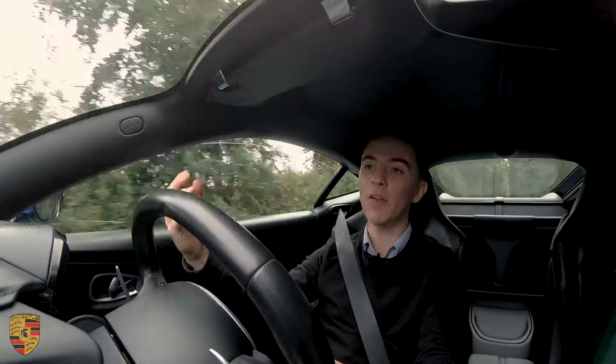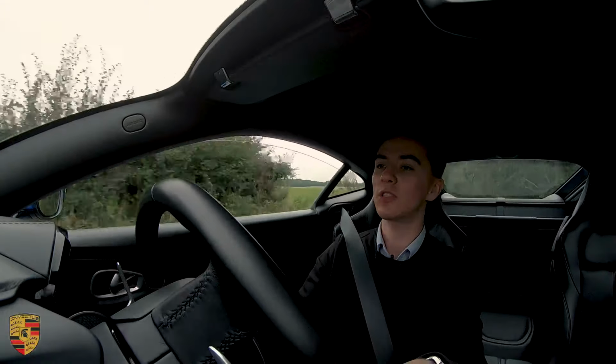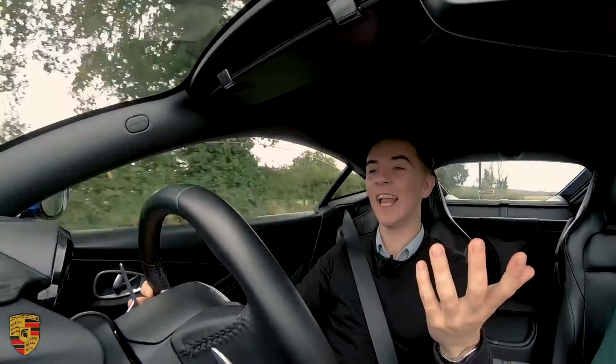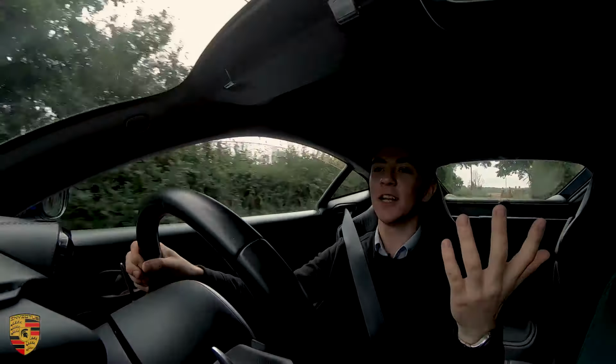Today's a bit of a wet day, so the traction control kicks in a little bit, which gives you that bit more reassurance. I don't know if you can hear the sound, and that's another thing. The sound of this engine that AMG have produced.